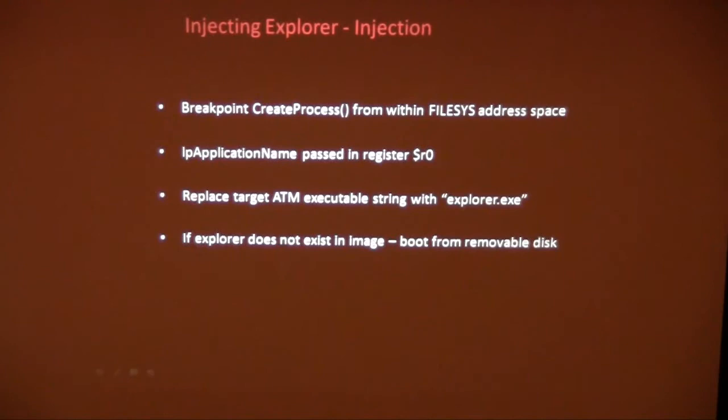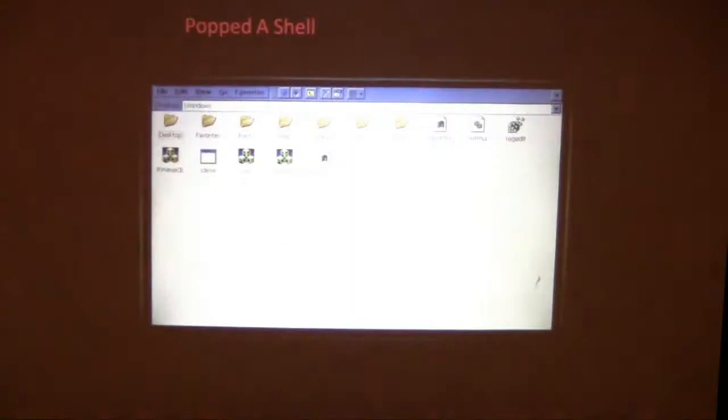Now, Explorer has to exist in the image for this to work. If not, you could just put a copy of Explorer on a removable drive, pass the removable drive as the parameter, and there you go. And then you get a shell, and now we can actually copy the files off and start some business.